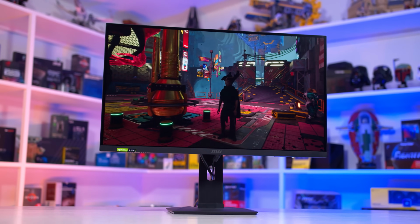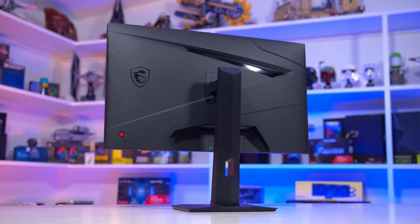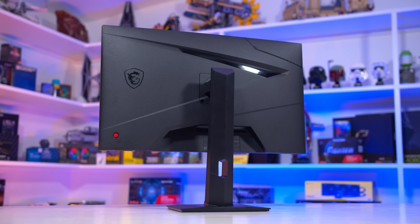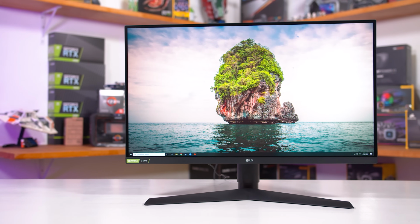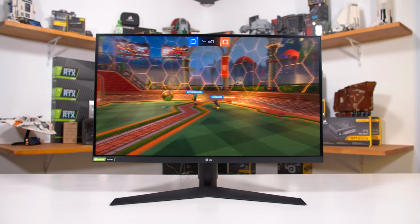Being IPS LCD monitors, they have excellent viewing angles and no scanline concerns, plus they are both a little cheaper than the AOC. Of course, the big downside here is neither the LG or MSI options offer true HDR hardware capabilities, despite what some of the marketing materials say. Opting for these over the AOC model means kissing good quality HDR goodbye.